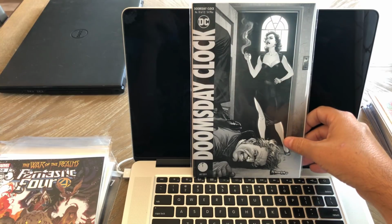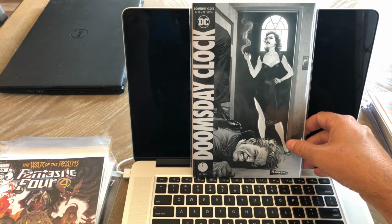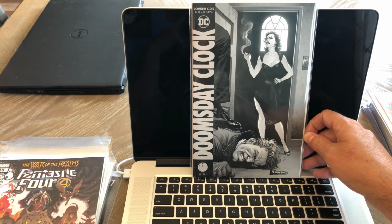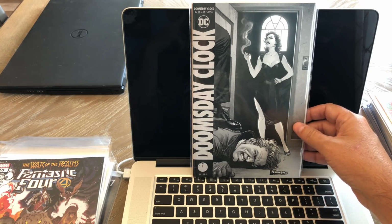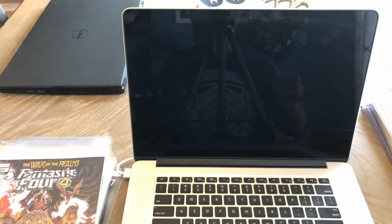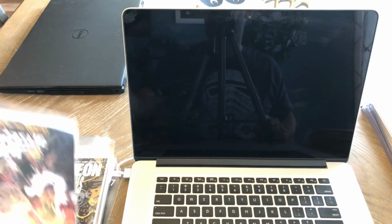So I think what I'll do is when all the issues come out, I'll just go back and reread them consecutively, and that'll probably make for a better read of the story than waiting 2-3 months in between issues. See, that's my only complaint about Doomsday Clock.